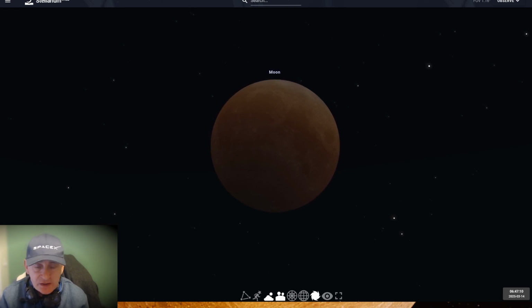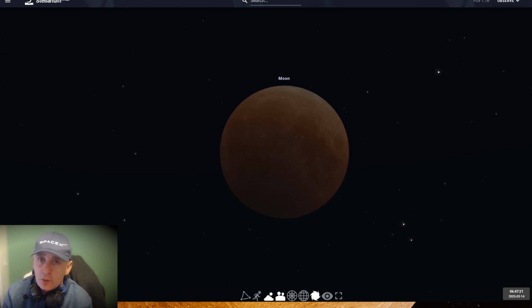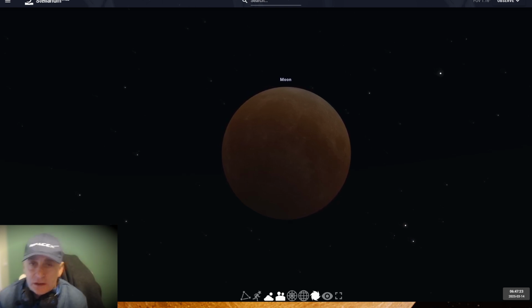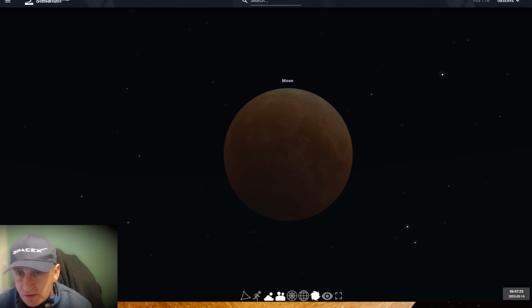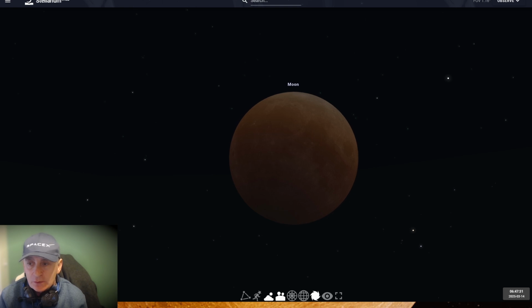I'm quite jealous. I wish the lunar eclipse was happening 3 or 4 hours earlier here in the UK. So whether or not I decide to get up at 3 or 4 a.m. tomorrow morning and go partial lunar eclipse hunting remains to be seen. Certainly not going to lug one of the telescopes about. Maybe I'll take my camera, but we'll wait and see.